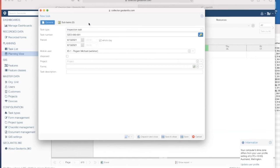I only have an inspection task. I don't have a mapping task configured. So you can configure different task types. It's automatically giving a task number. I can say it's a whole day job. It's for a certain time period.